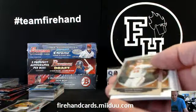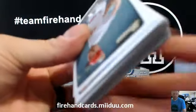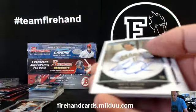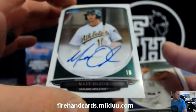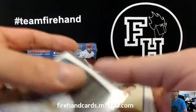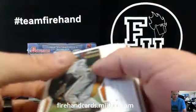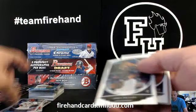Orange paper Cole Hamels for the Phillies. Dylan Bundy Orioles Mini. Yonder Alonso Padres Ice. And Matt Olson for the Athletics. Luckless J. Rich 23 on the board. Oscar Tavares Mini for the Cardinals.